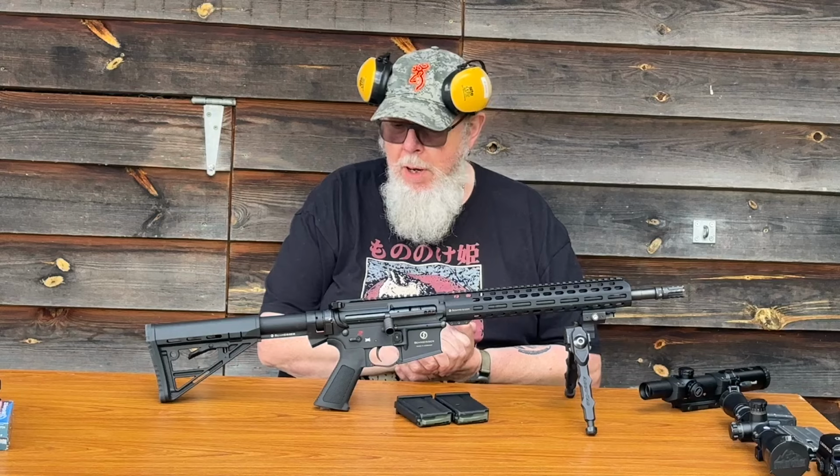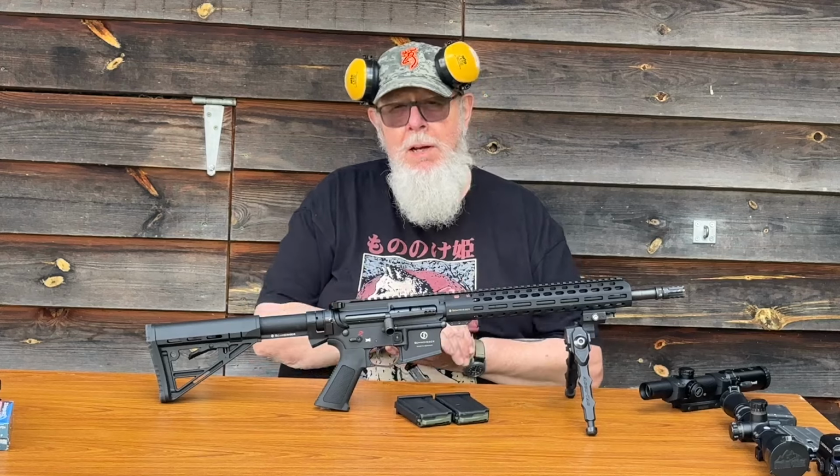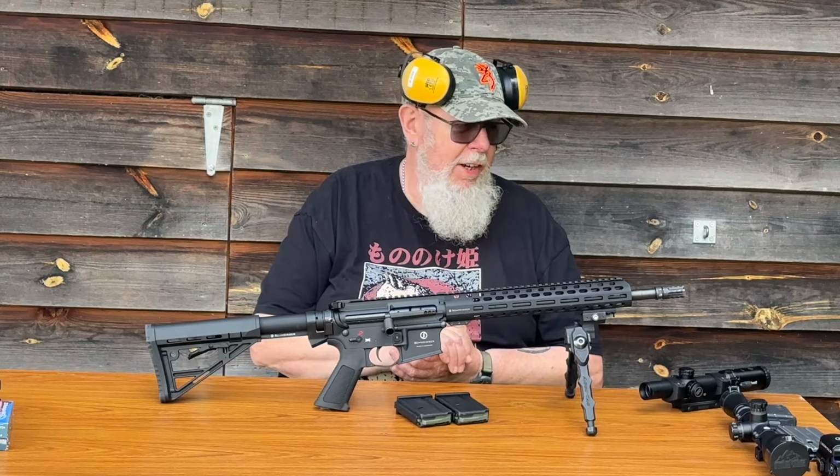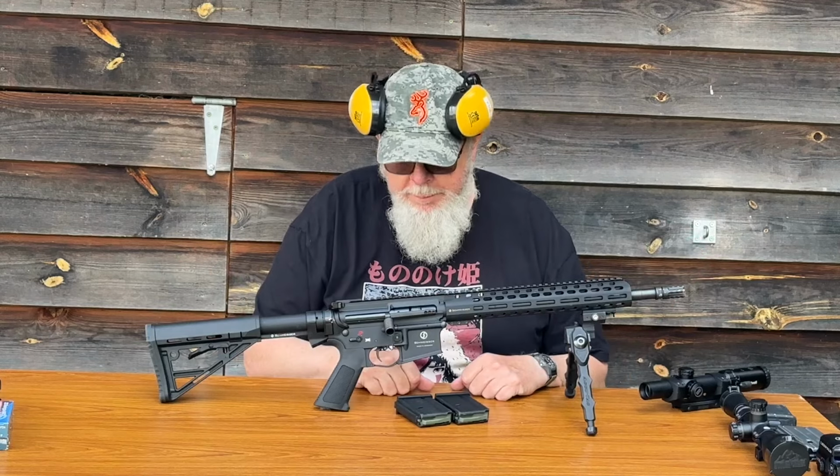So the Schmeisser rifle comes with all you need. They're about £2,000, which may seem a lot, but for what you're getting in this day and age, it is good money for a gun out the box that does everything for you.